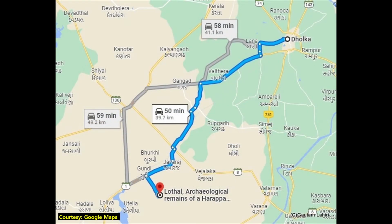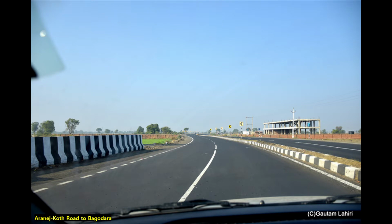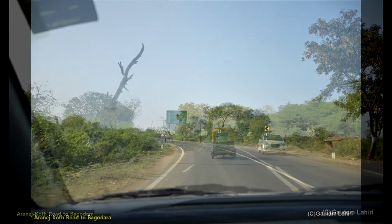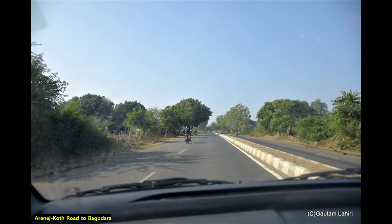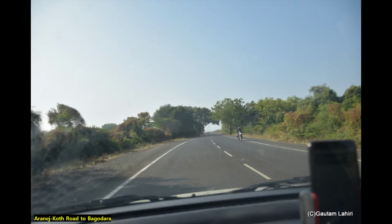We started from a place called Dholka in Gujarat, India, and drove around 40 kilometers southwest to the relatively semi-dry lands of Midwest Gujarat to reach the Lothal excavation site at Saragwala. The Aranich Court Road to Bagodara was brilliant, and it curved its way through sparse to thick vegetation that bordered the roads. It was a mingle of colors, wavy green and brown trees shining under a brightly lit blue sky. The temperature hovered around 18 degrees centigrade. A light northeasterly cool breeze gently touched the landscape, ideal for an ancient tour.